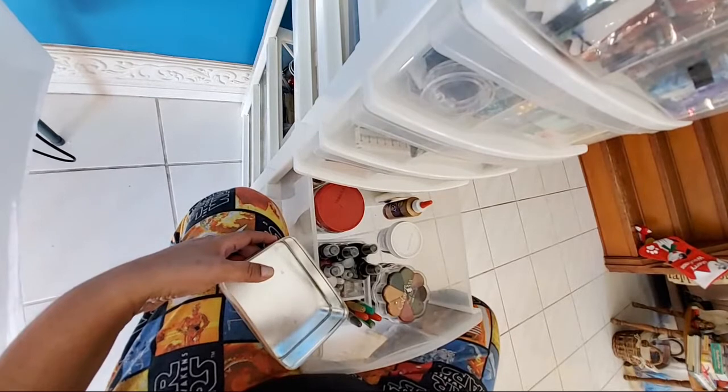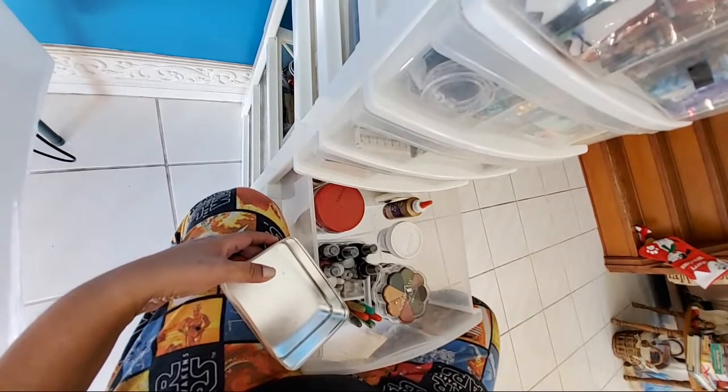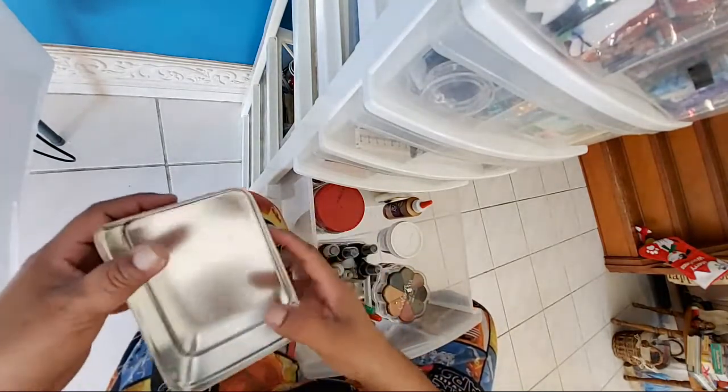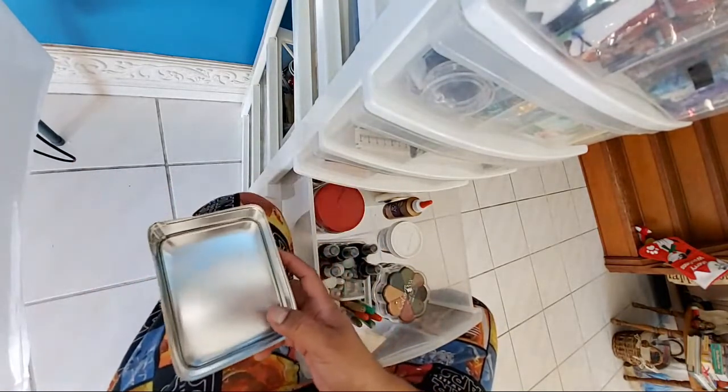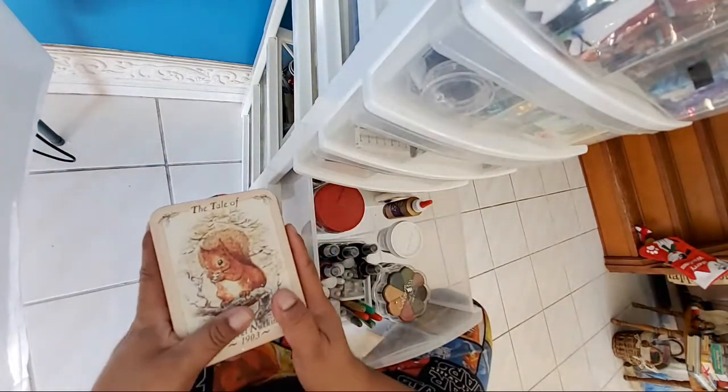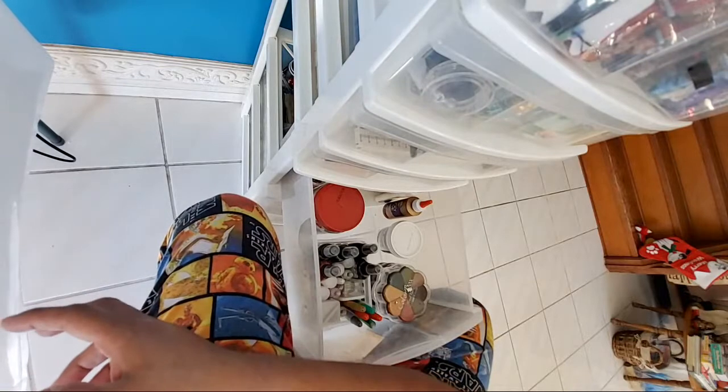Clear nail polish is good too. I can see some cards from the doilies. What a great idea. All right, so this tin I need to put to better use. I don't know how yet, but I'm just putting it on my table here next to me.